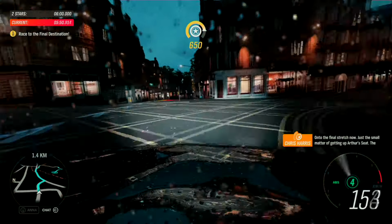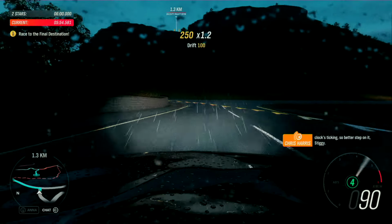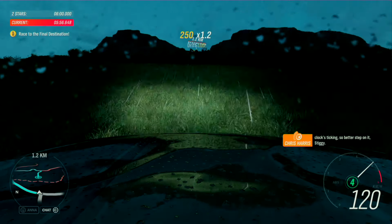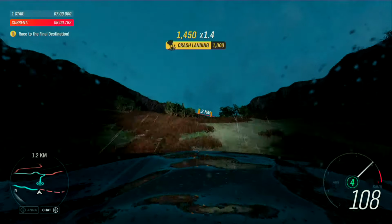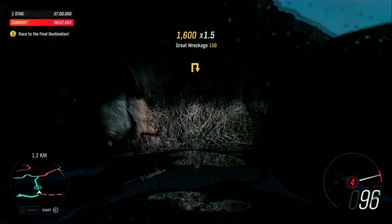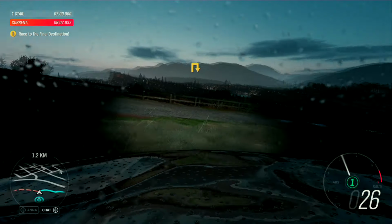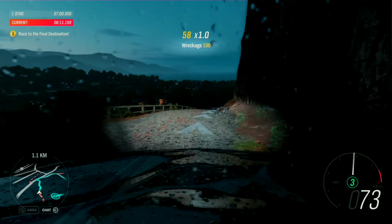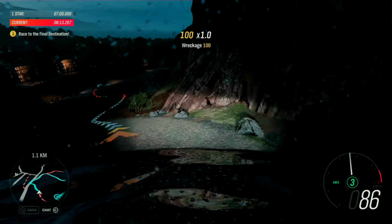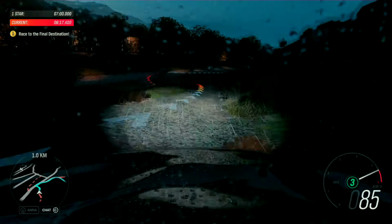Final stretch now. Just the small matter of getting up Arthur's Seat. The clock's ticking, so better step on it, Stiggy. Yeah, I am. Stepping right forward on it, towards it. Whoa, okay, you can't get up there then. Ah, bloody hell. No. Recalculating route. In 200 meters, turn right. You're really saying I have to drive all the way around? Ah, screw this bloody idea.